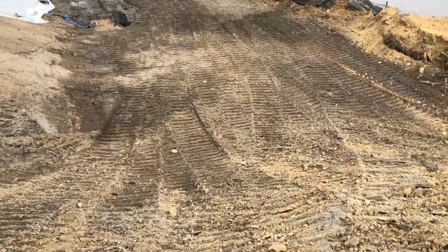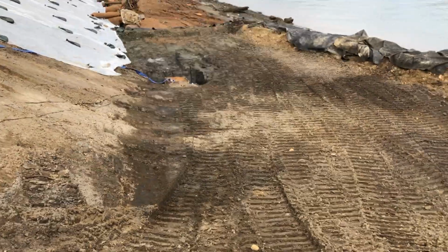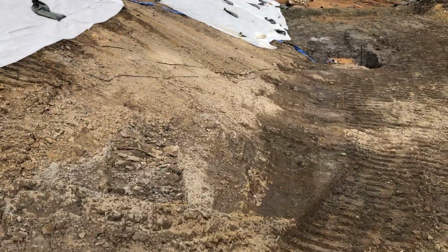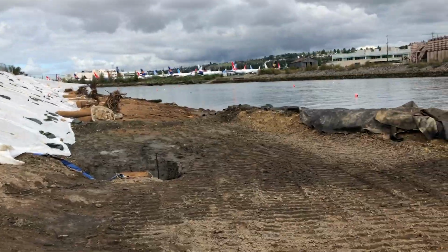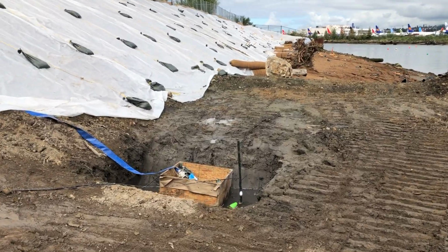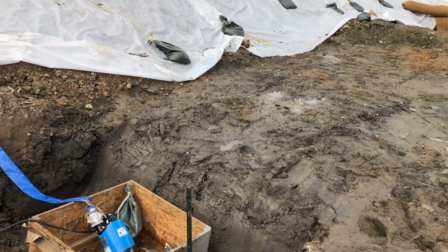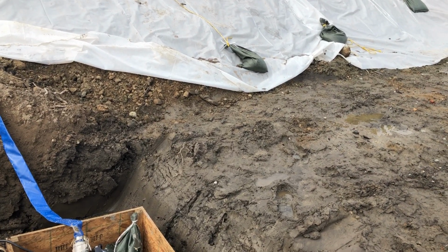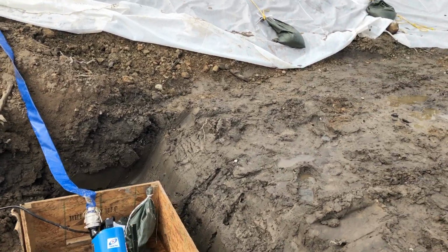So this is a really challenging project because it's so narrow and there's so much going on. Let me walk down here. So here's the sump pump that they'll use. Actually, looks like maybe it's rain, but yeah, it's got to be rain or groundwater.